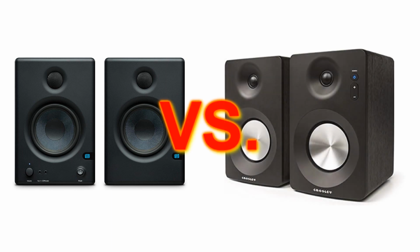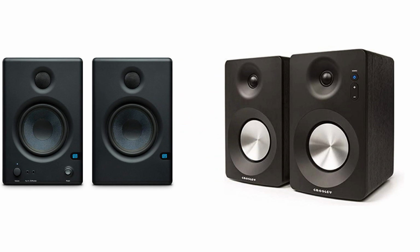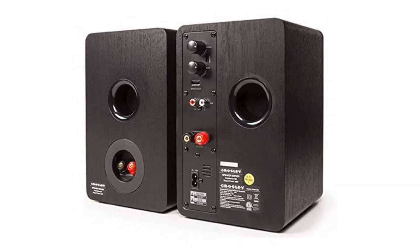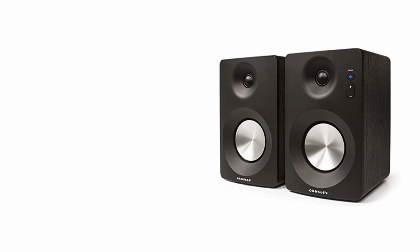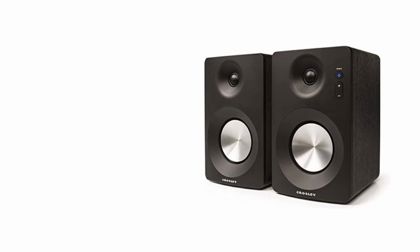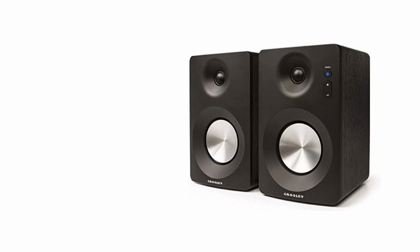And in the other corner, we have the Crosley S-100s, coming in at $189 retail price. However, they are not available on Amazon right now. I'm not sure why. I know the Crosley S-200s have come out. Maybe that's why. Anyway, these are two-way, 30 watts total, or 15 watts per, with a 4-inch woofer and a 1-inch tweeter, 50,000 hertz to 20,000 kilohertz frequency response.